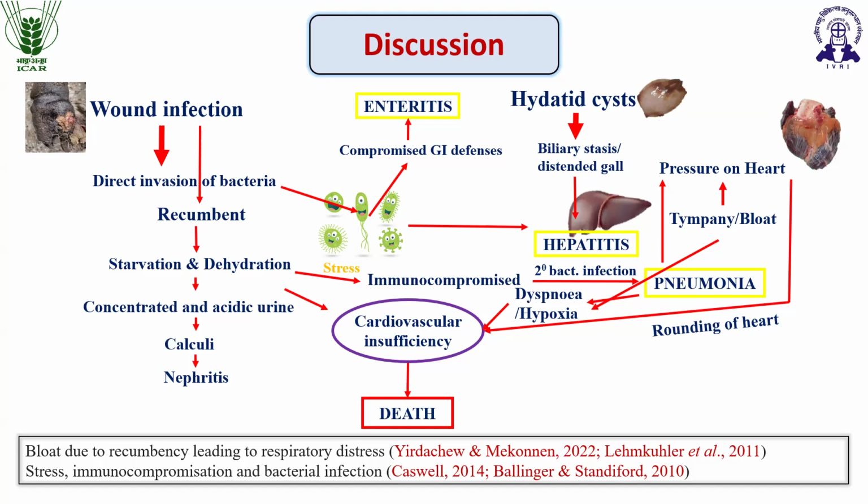So these bacteria might cause a secondary infection, and along with the viruses that are also commensal and present ubiquitously in the environment, they led to pneumonia, and this pneumonia led to pressure on the heart that might lead to rounding of the heart. The pneumonia also led to dyspnea and hypoxia, and all of these, pneumonia, dyspnea and rounding of the heart, led to severe cardiovascular insufficiency. Starvation and dehydration also lead to cardiovascular insufficiency that ultimately led to the death of the animal.